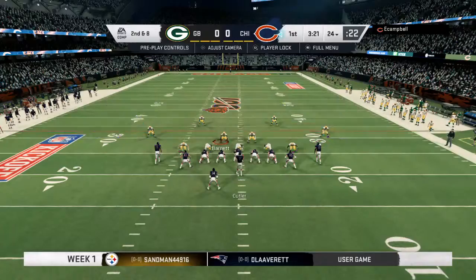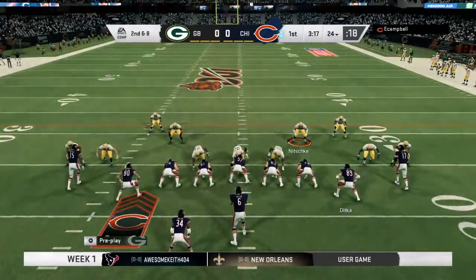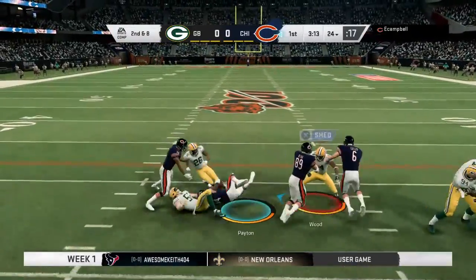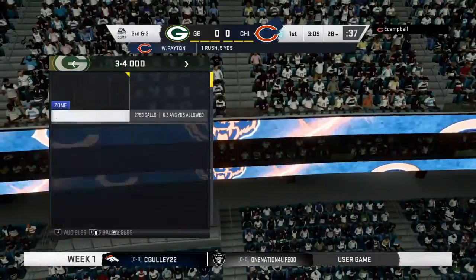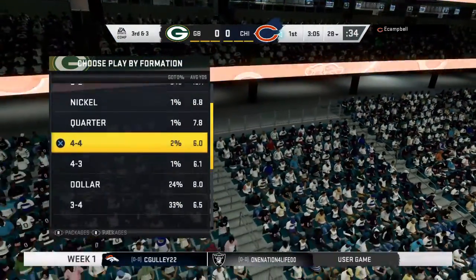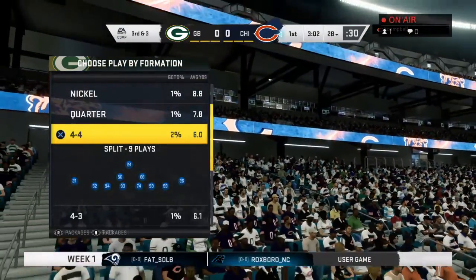The last run got a couple. Here's 2nd and 8. They'll run it now out of the gun. And he'll take it forward for about 5 up to the 28-yard line. A quick burst there, and he nicely bit off a pretty decent game. Brings up 3rd and 3.